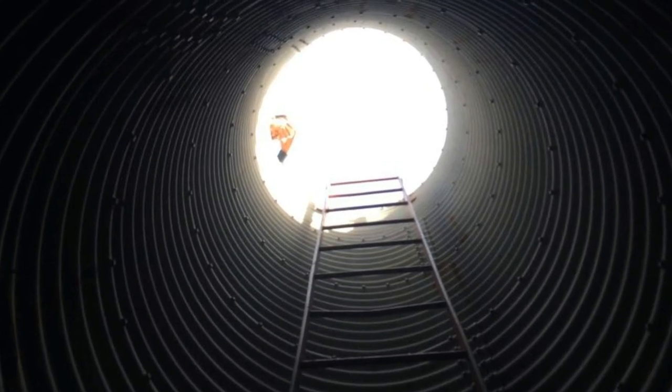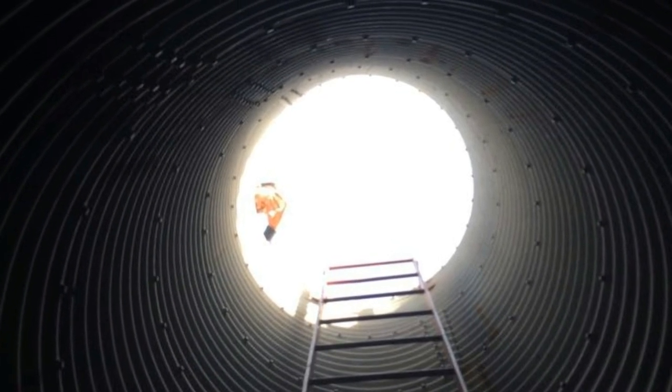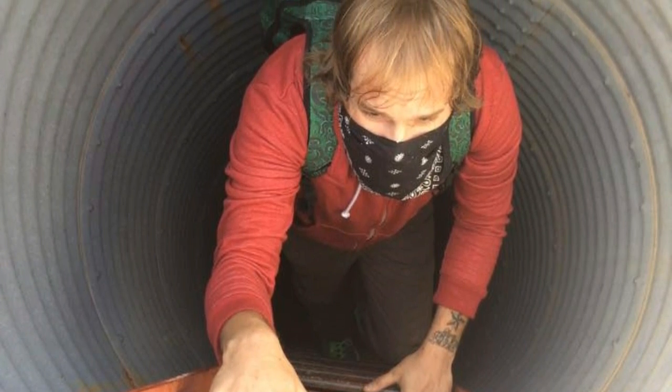More balancing over stagnant water. Then they came to an escape hatch. The hatch was about 50 feet to the surface. Up they went, stopping for a little break. It sounds like it was quite the climb. There was no cover or anything, just an open hole in the middle of a field in the middle of nowhere.